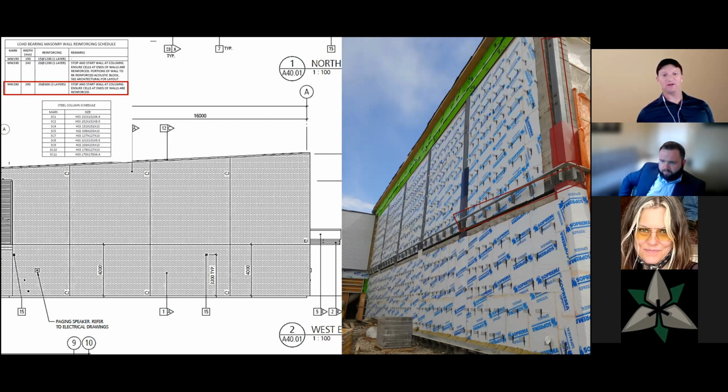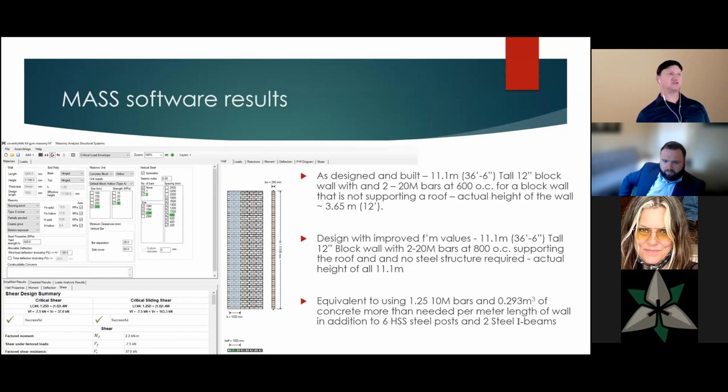So with this underappreciated F'm value, if I run it through our math software, which is developed by CCMPA and CMDC, I can use a 30 MPa block with two 20M bars at 800 on center and eliminate the steel posts altogether. I can bear the roof on our block wall like it should be. So same size block wall, 12-inch, but by not having to use bars as frequently, at 32 inches on center instead of 24 inches on center, I'm also saving about 1.25 10M bars and about 2.93 cubic meters of concrete per meter of wall that this over-designed wall is not saving. And I can still go the 36.5 feet that is required.